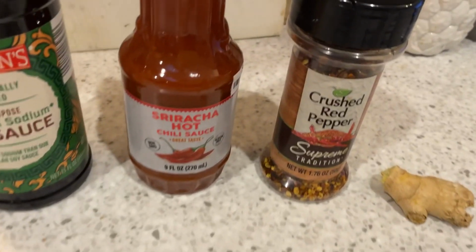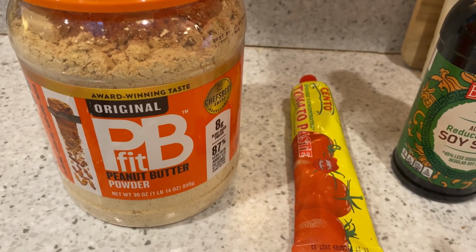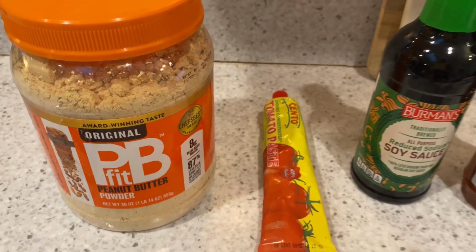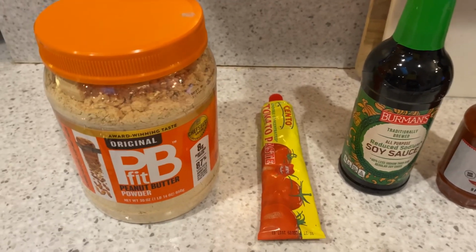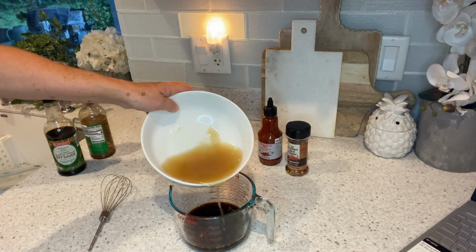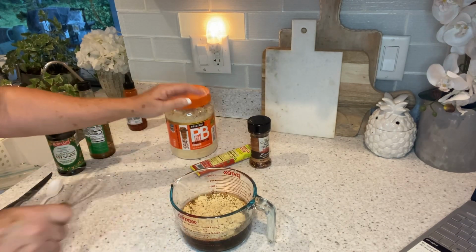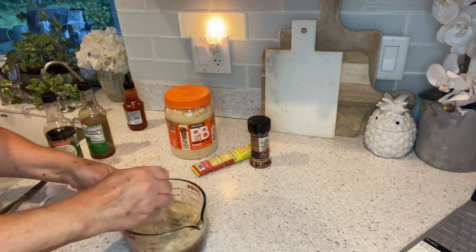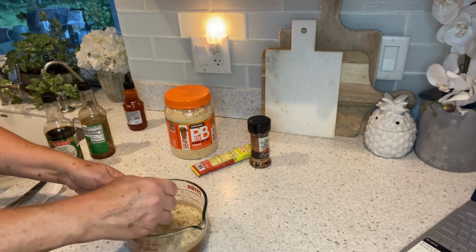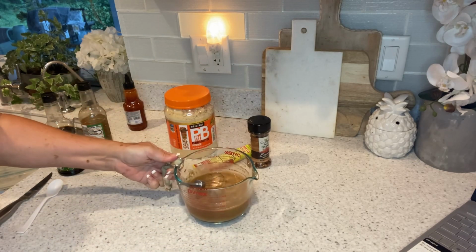The recipe calls for red chili paste. I don't have any, so I'm going to use a few red pepper flakes, the Sriracha that it calls for, some tomato paste, and soy sauce. The recipe does not call for peanut butter, but I like that in a Thai dish. And I'm also adding 1 cup of homemade chicken broth that I thawed out. Now I'm going to give this a good whisk around and set that aside while I work on the veggies.